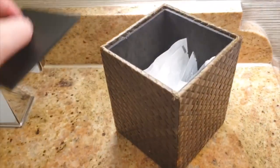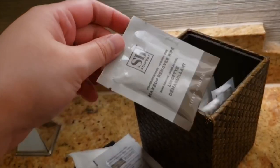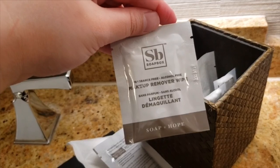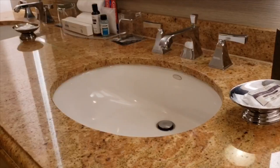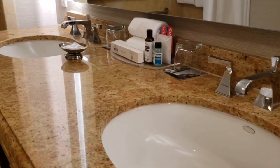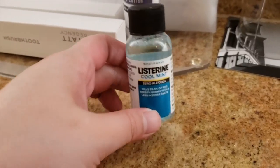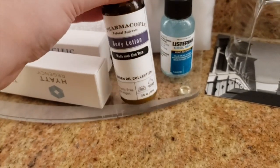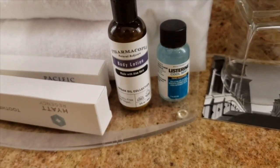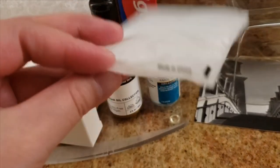Facial soap. There's cotton balls. They have mouthwash. There's body lotion, toothpaste, shower cap.